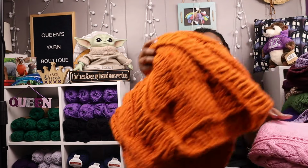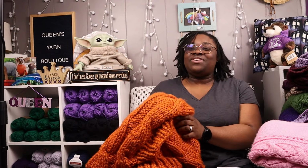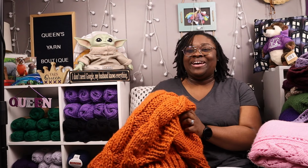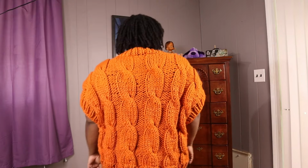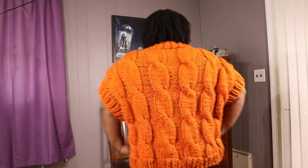Okay, so let's talk about this next one. So this project is definitely the bad boy out of the group, okay? Because this is the Cali cropped cable cardigan designed by Ashley Lillis. Now, this is a fantastic, fantastic pattern. And I had the privilege of test knitting it, so that was fun.